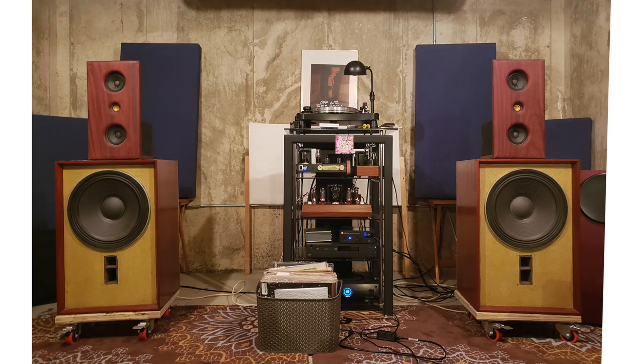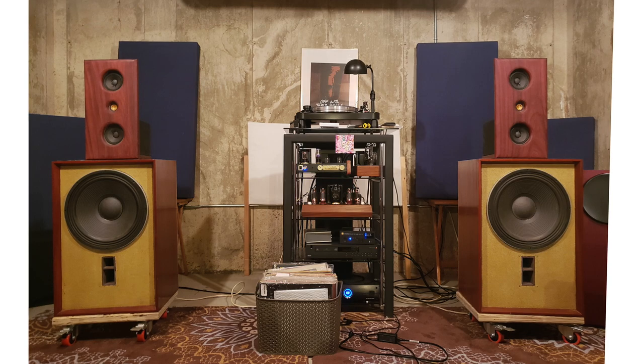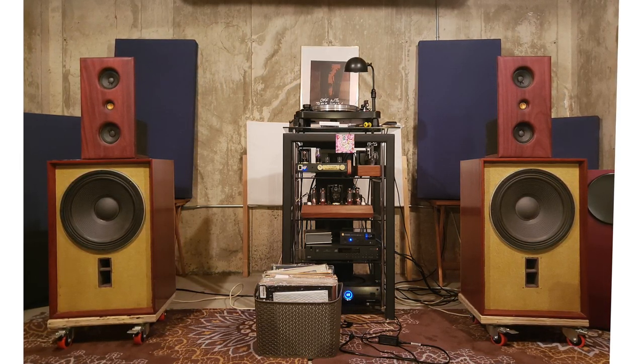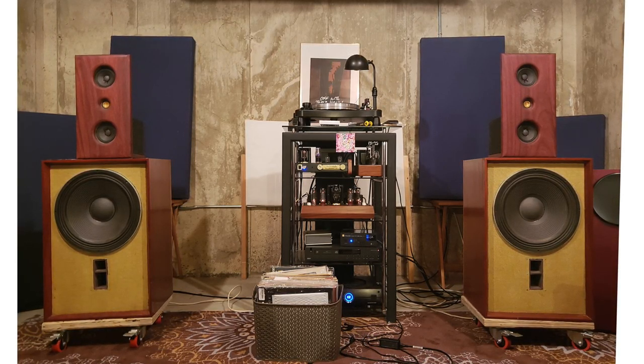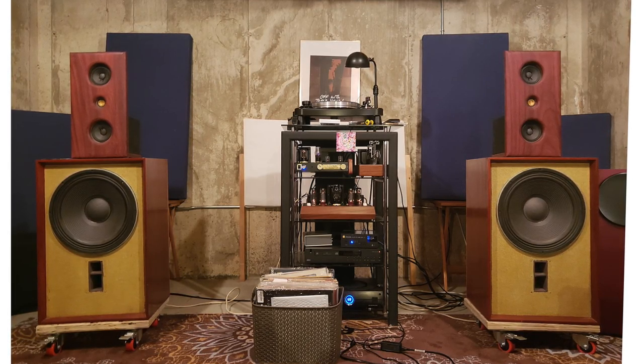What we have here is a system from Gregory that features DIY speakers. He didn't make them, but they have 15-inch woofers and open baffle mids and tweeters. The tweeters are made by Focal. There's some acoustic treatment in there that made a huge difference, as big as changing a piece of equipment, according to Gregory.